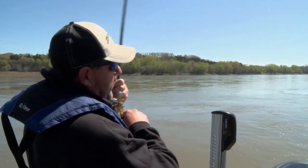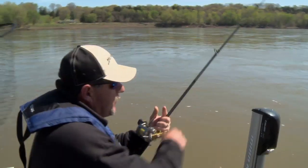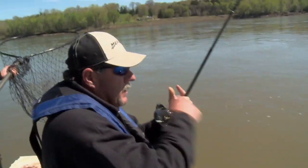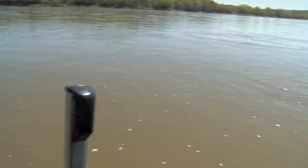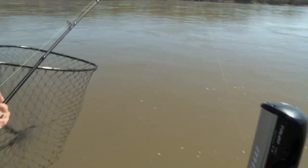Especially once we take that trolling motor out of gear, we take the pressure off, so we're not putting a lot of pressure on these fish. We're gonna get right over the fish, and then we're just gonna fight the fish up instead of trying to pull the fish against heavy current. And we will catch a lot of fish that we normally might get off of a hook.